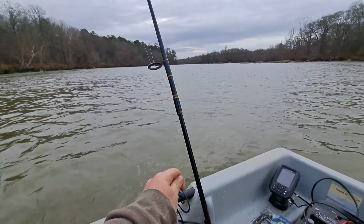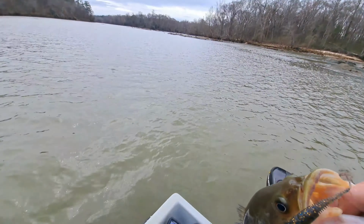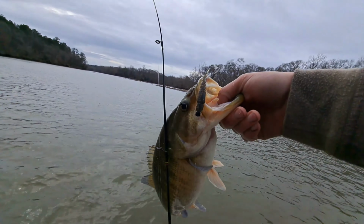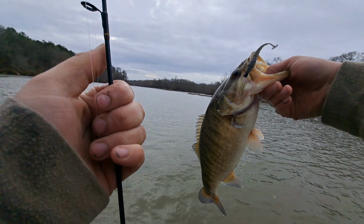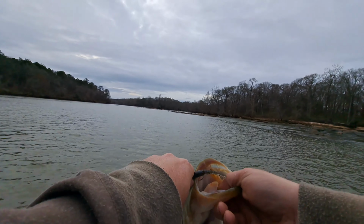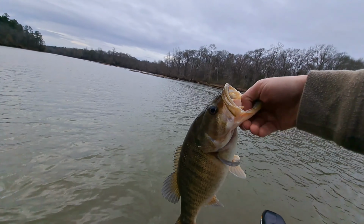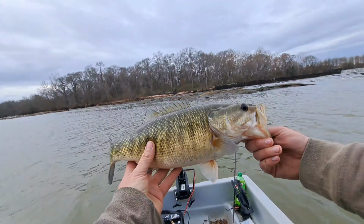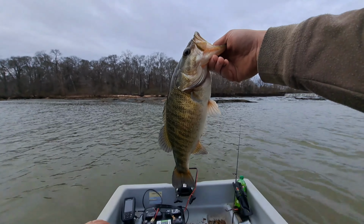Oh man, these shoal bass are awesome. Oh, there we go. Euro Tackle 3-inch B-Vibe. There's a big boulder in the middle of the river here, and I just casted it right over. And man, that is a big one. Let's get a measurement, because that one is much bigger. That one's close to 3 pounds.